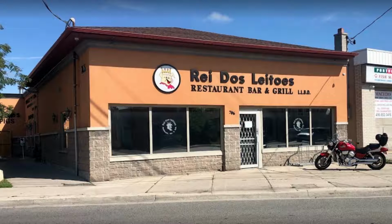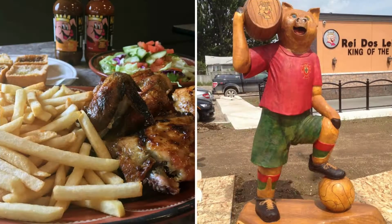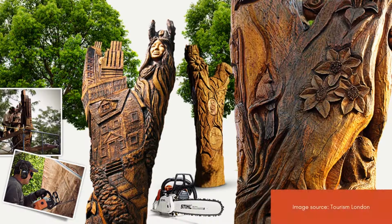As immigrants moved to other countries, they adopted the name and served up their version of Rio dos Leitos, making it a well-known style of preparation in other Portuguese communities around the world. London's Rio dos Leitos, located farther east on Hamilton Road, first opened its doors in 1992. The Vieira family bought the restaurant in 2001 and introduced the surrounding community to its unique charcoal-infused chicken and signature sauces, which then earned them the reputation as King of the Pigs.